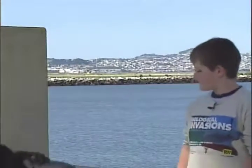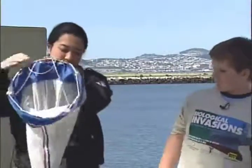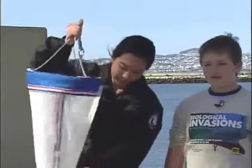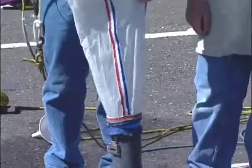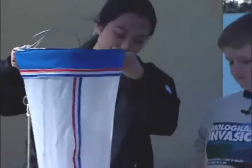So in order to collect these kinds of organisms, we use a special piece of sampling equipment, and I've got it here with me. Gabe, can you tell everybody what this is called? It is called a plankton tow. Right. It's called a plankton tow, and this is how we collect plankton. And Gabe, do you think you could walk through this with me, and we can explain how it works?